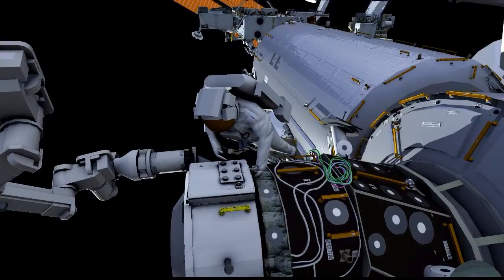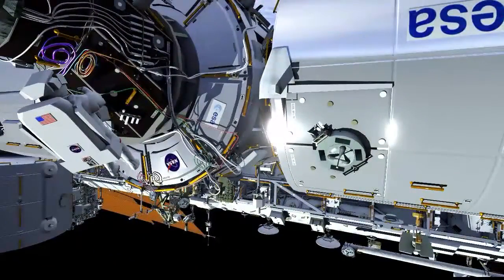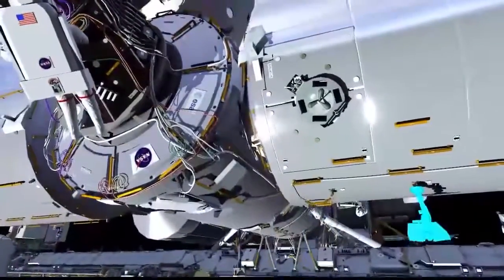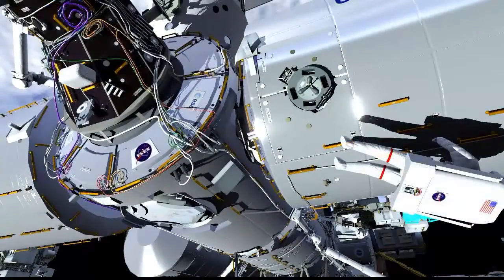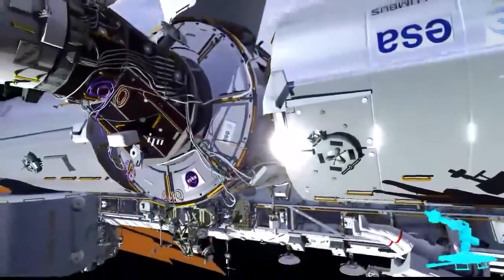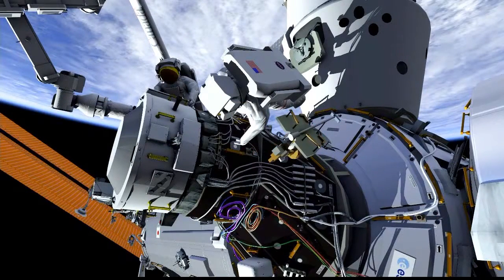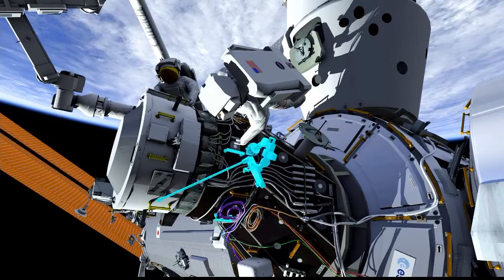While she's getting set up, Jeff will also get his foot restraint and get it set up. It's currently located on the top of the Columbus module. He'll retrieve it from there and then move it down to his worksite interface on the PMA, which is more zenith and a little bit toward port. From there, each of them have access to be able to reach their cables.